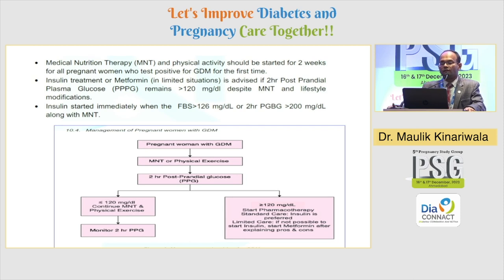We all know, whenever a GDM patient is first diagnosed in early pregnancy, our main concern is to offer MNT and physical activity. But if after 2 weeks of extensive MNT and physical activity the 2-hour PPG does not remain less than 120, then definitely we have to take a call for pharmacotherapy. And here, insulin could be the preferable agent.